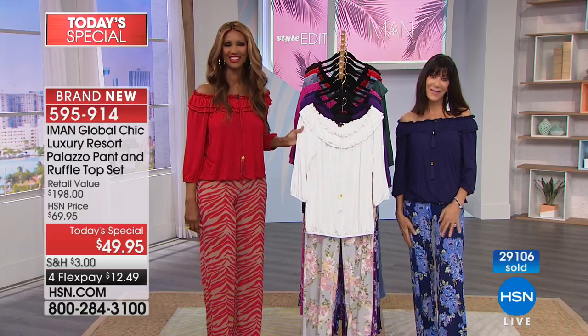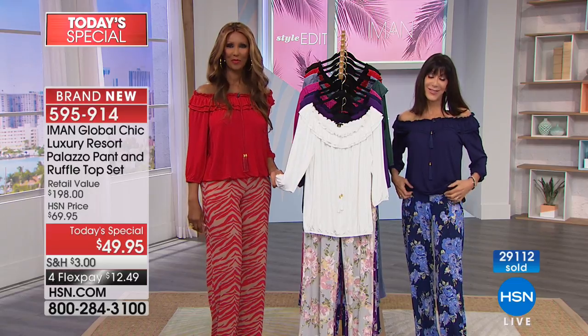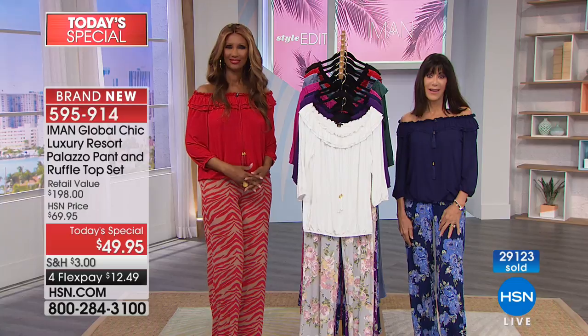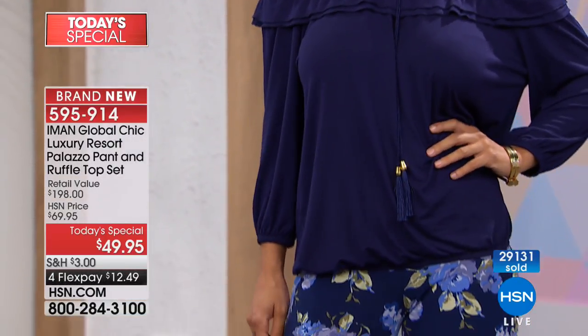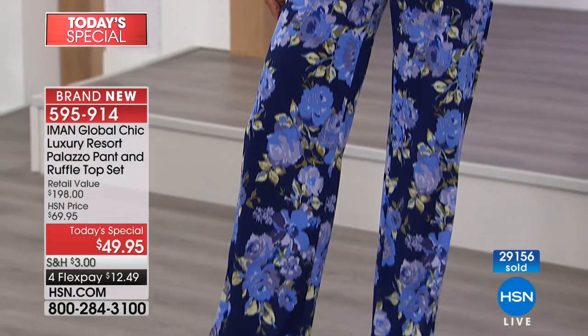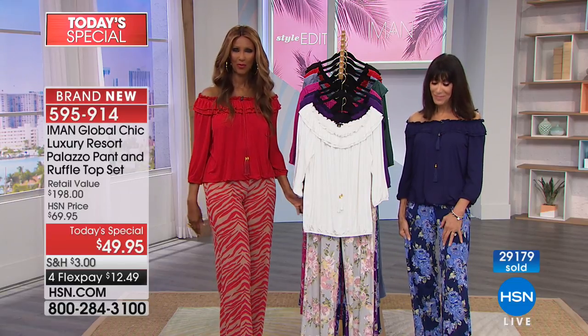Yes. Oh, thank you. I ordered the outfit that Bobby's wearing. And I have to say, Iman, it's not just the styles that you create, it's not just the colors or the patterns, it's the versatility of the things that you create. I was kind of on the fence about the top, but when you started demonstrating it and showing the different ways you could wear it, I thought, why would you not at least try this? Exactly.